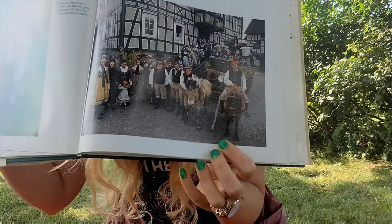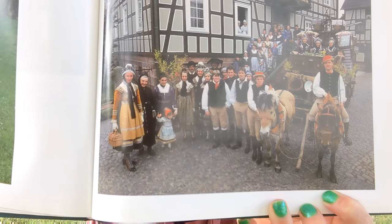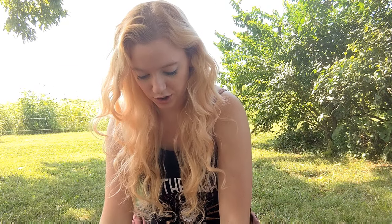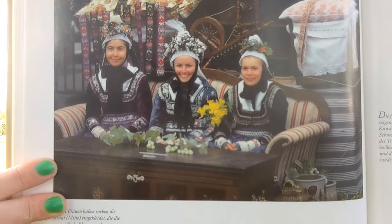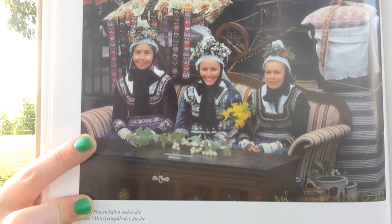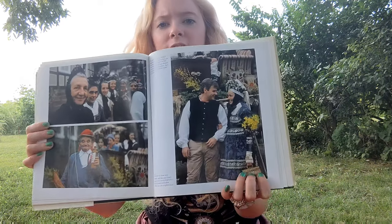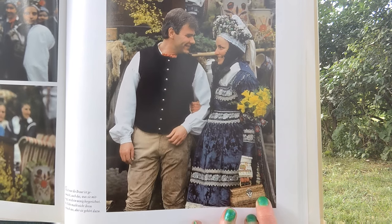So, pictures. There you can kind of see that style where it's the little shorter skirt, the jacket. Here's another picture. And you can definitely see how the piece that I have resembles the style of these and how they fit. And one more. That apron is super fancy. I kind of like it.